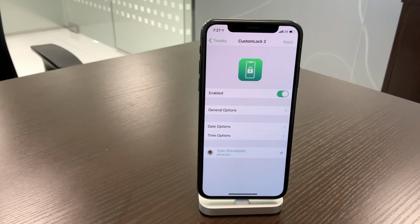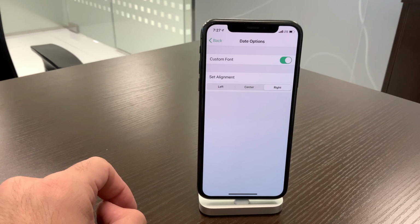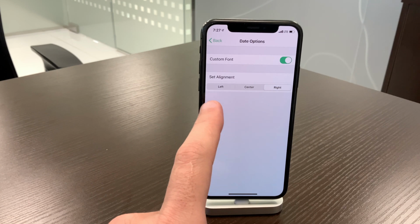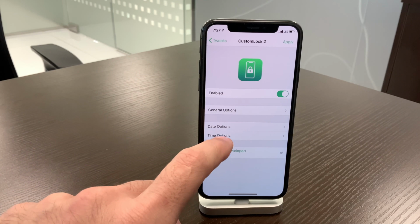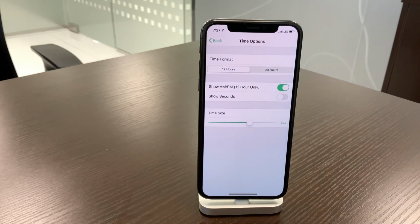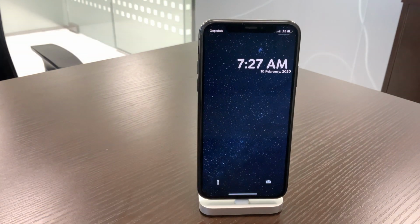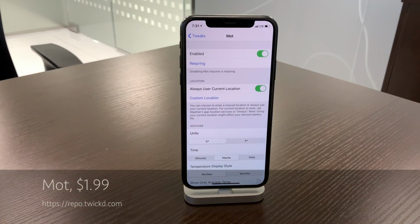Once you go to the settings of CustomLock 2, you have very few general options. First you enable the tweak, then you have general options. In general options, I turned on the custom font. That's why the font looks different than the basic one. And you can align the time and the date wherever you want. When you go back, in the date options you can choose the format and the date size, and finally in the time options, you have several options that you can configure. This is a very nice, very straightforward tweak, and I really like it. It's very simplistic.